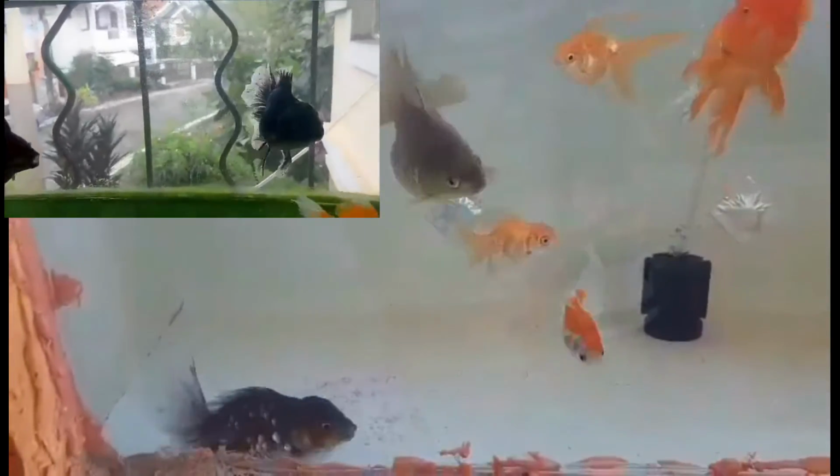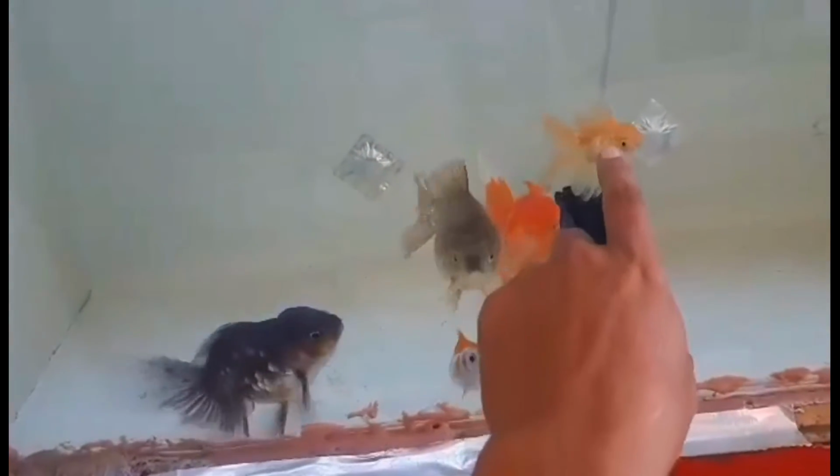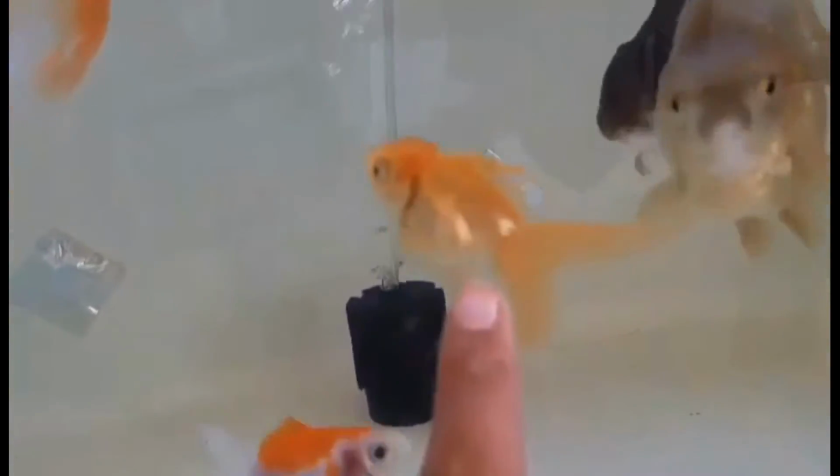I have fed them the ultimate sinking pellet, as well as putting red fuel in it. So yeah, and also this one used to be this dark, actually darker than this, but look at what this one turned out. See? It's pretty weird. I really don't know why.